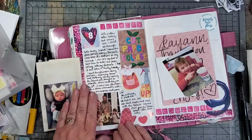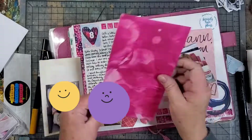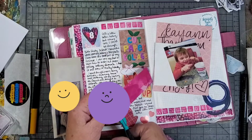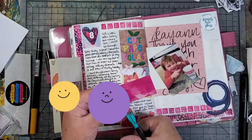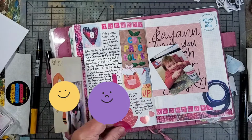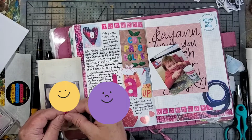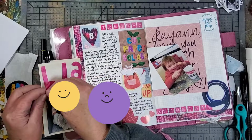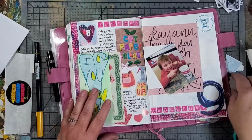I put my Somebody Loves You sticker on the back of one of the tip-ins so that it wasn't just blank, and then I usually include on my Patreon sheets some patterned paper or something. This time it was alcohol ink paper, because I like to have things to cut things out of. So here's an example of how I use that. I cut out for Lila, my little granddaughter, letters to put in there for her name.